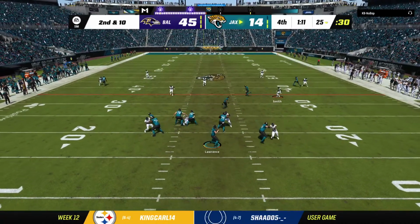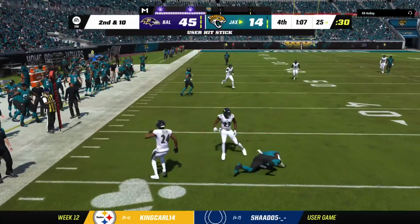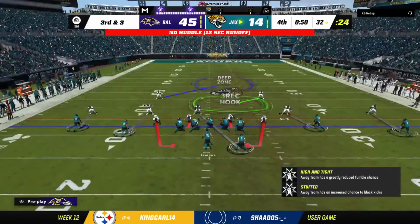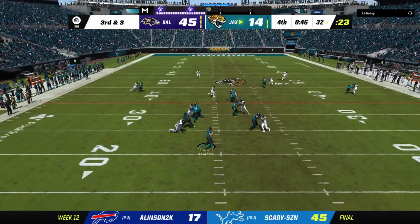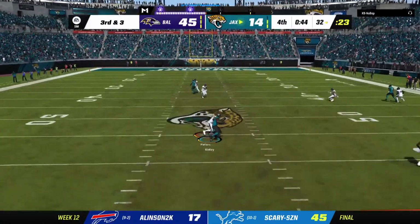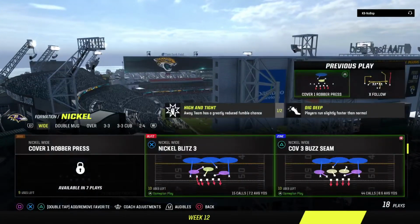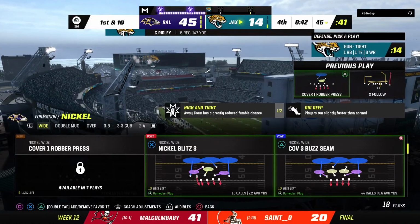Lawrence will throw. Get this off to Etienne. And he's going to be dropped following a pickup of 7 past the 30 to the 32. Now Lawrence. And he's got a man, Calvin Ridley. Now the Jags will use the 2nd of their timeouts as they'll stop it with just over 40 seconds to go in the game.